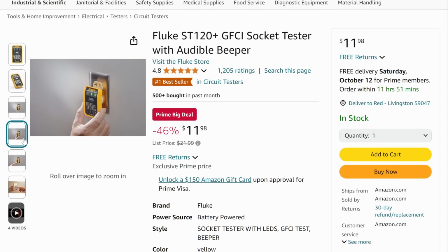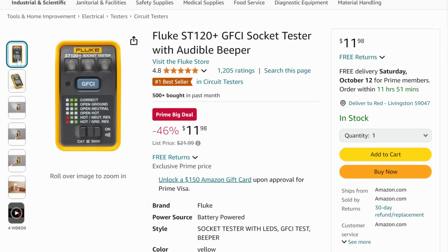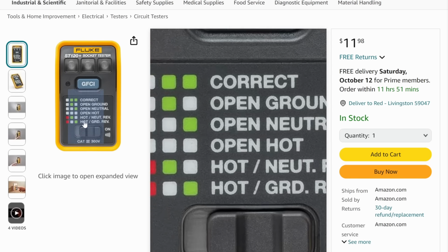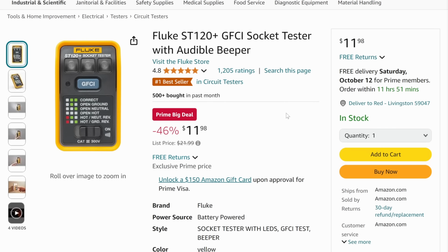All right, we got the Fluke socket tester here with GFCI. There you can see it in use there. This is a great tester. Tells you exactly what you're looking at. GFCI circuit tester there. You can change the on, off, Cat 3, all that right there. You're looking at normally $22, 46% off, down to $11.98.